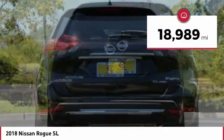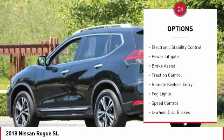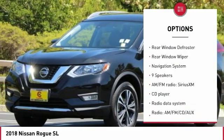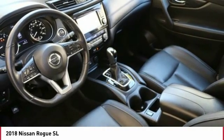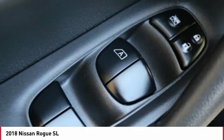This vehicle has less than 20,000 miles. Here are some of this vehicle's great options: electronic stability control, power liftgate, brake assist, traction control, remote keyless entry, fog lights, speed control, 4-wheel disc brakes, rear window defroster, rear window wiper. This beauty will make even your house keys jealous. Drive it today.